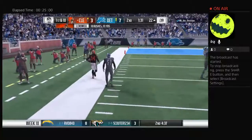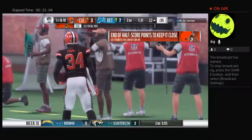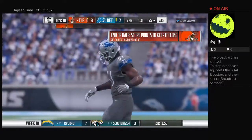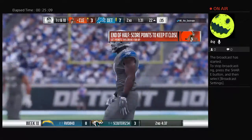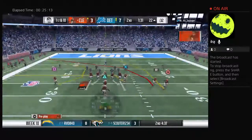And all the way down inside the 25 before he's out of bounds. A big play that time for Cleveland. 42 yards on the ground. So the run gets them the first, and now they operate with a fresh set of downs.